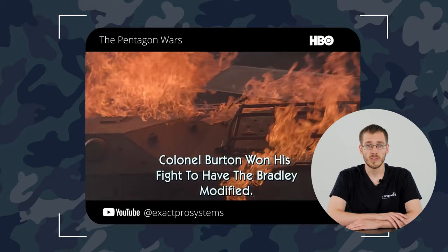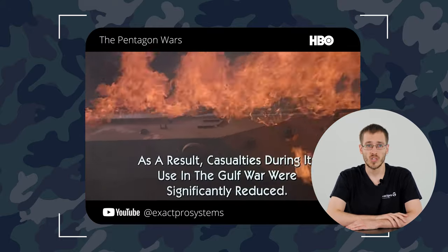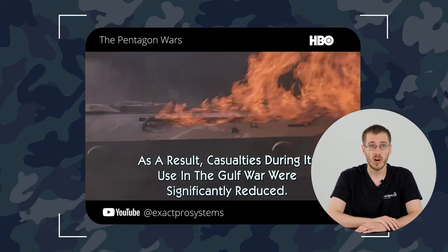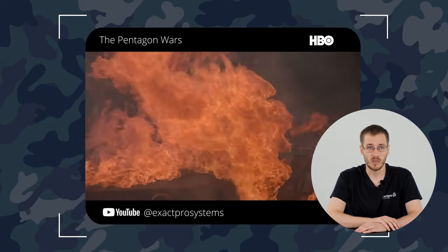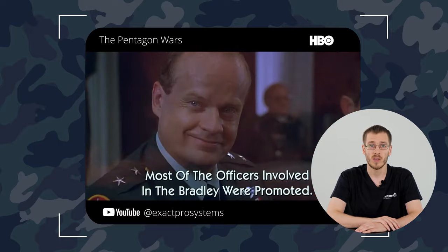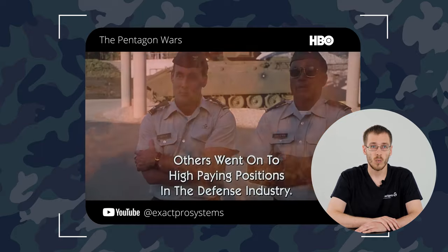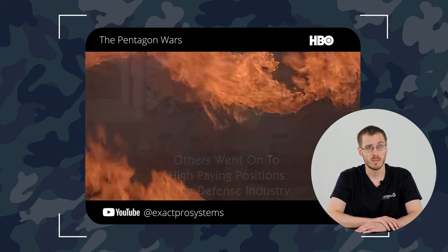In the end, Burton finally managed to organize one, just one real test. The machine, when placed under real combat conditions, exploded. The turret got detached by the explosion and flew up in the air. As a result of independent testing properly done, the Bradley underwent another extensive redesign. More time and money was spent. All the bugs got fixed, and later, during the Gulf War, this redesign saved countless lives of US soldiers. But there is always a but.